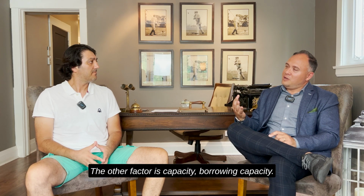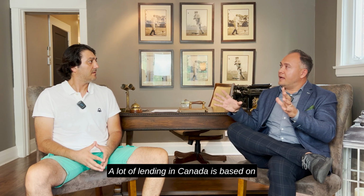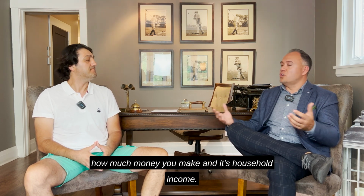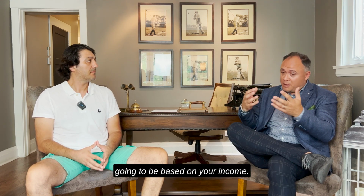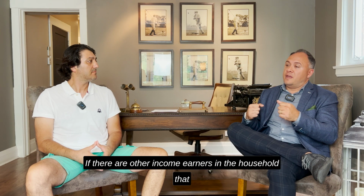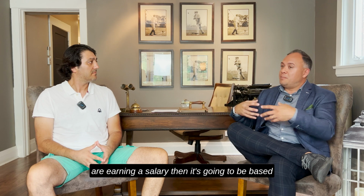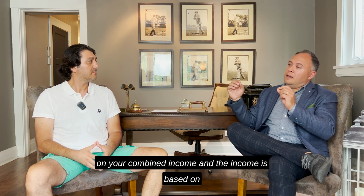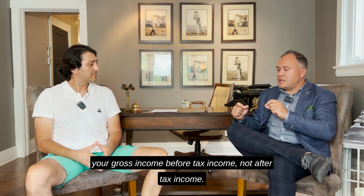The other factor is capacity, borrowing capacity. A lot of lending in Canada is based on how much money you make, and it's household income. So if you're the only income earner, it's going to be based on your income. If there are other income earners in the household that are earning a salary, then it's going to be based on your combined income. And the income is based on your gross income, before tax income, not after tax income.